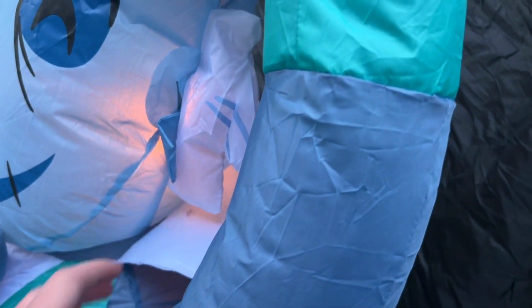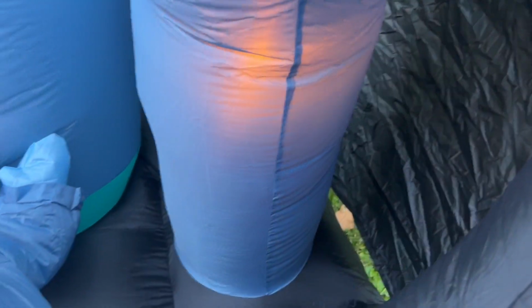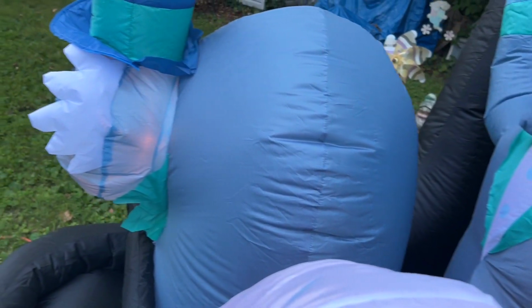So yeah, once again, you can see here how there's a hole basically on the bottom of that fabric to let air through. This is a fabric material on the brim of his coat and the brim of the hat there too. So that is nice to see, so it stays down.